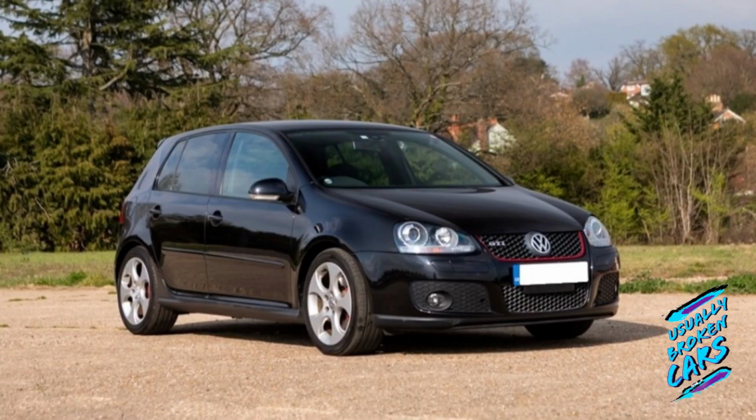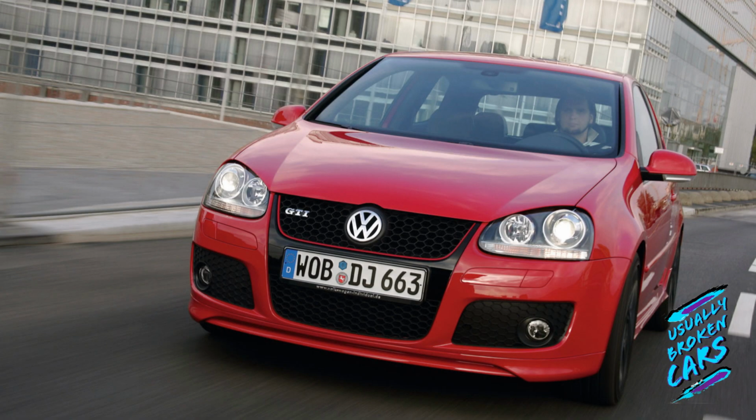In terms of issues, they're unfortunately quite common for timing belts. They need to be changed and maintained regularly. I think it's every 5 or 6 years and every 50 or 60,000 miles. So if you plan on having one for a while or doing a lot of miles in one, you could be doing a costly timing belt quite regularly. The PCV valve fails as well.